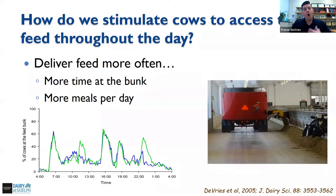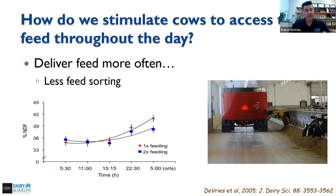That also comes with more consistency in what the cows consume. Because the other thing that we've observed in this study and others where we've done field studies looking at feed selection or feed sorting is that we see much more consistency in what cows consume when they're fed more often. And that makes sense. If cows have one pile of feed per day to sort through versus multiple smaller piles, it's going to be more difficult for them to sort those multiple smaller piles. And so as a result, we see much more consistency in the consumption of those cows.